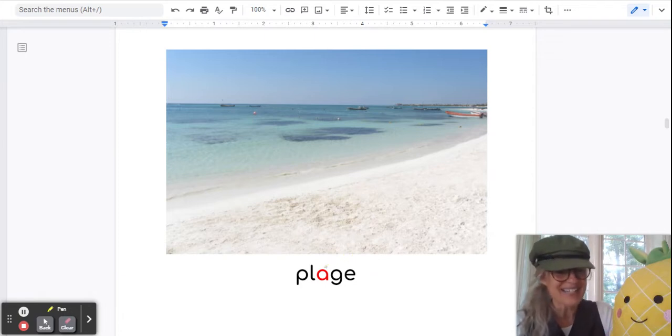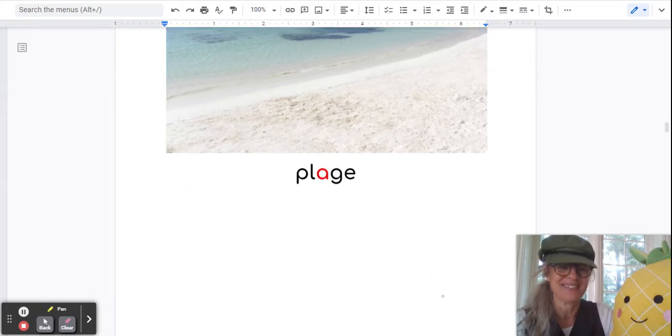Can you find the A sound in this word? Oui, you are correct. Bravo. That is the A sound. A. Plage. Good job. Bravo.